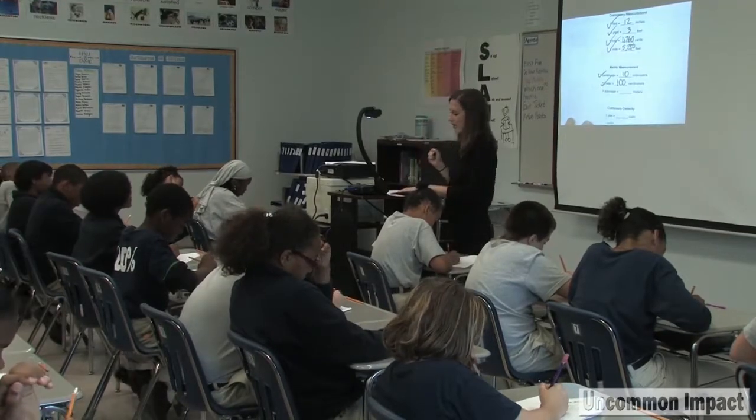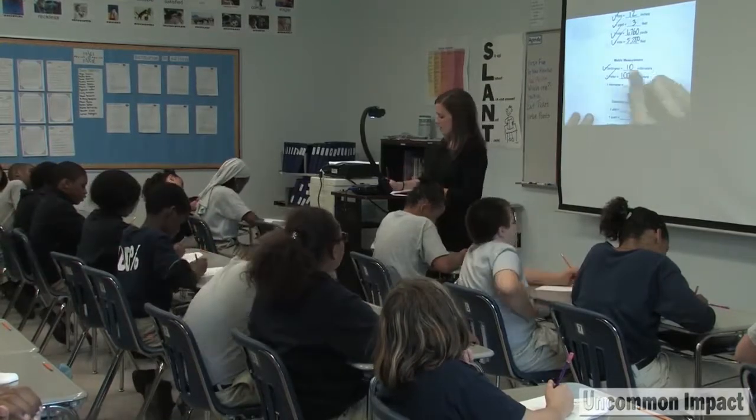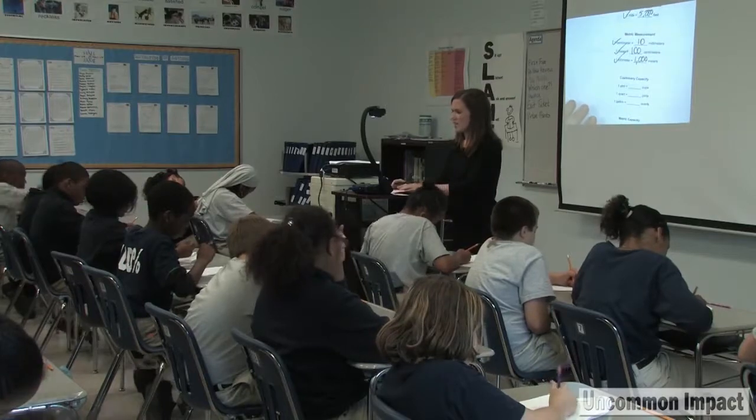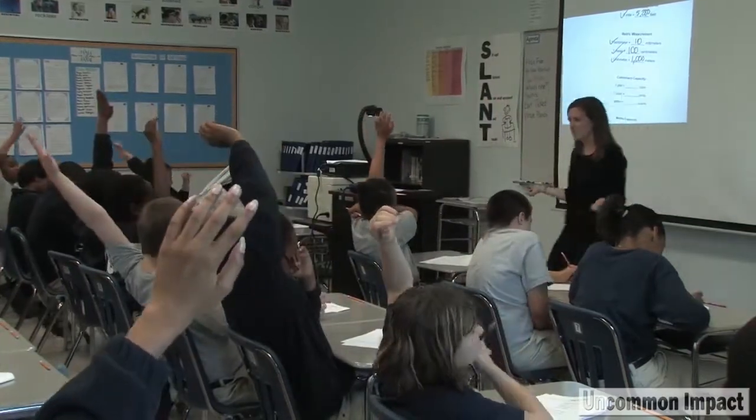Love the way pencils are moving, ready to go. 1 kilometer equals how many meters, Katrina? 1,000 meters. You bet, check or change. Last three, let's see those hands. 1, 2, 3, 4, 5, 6, 7, 8, 9, 10. I can't even count that fast.